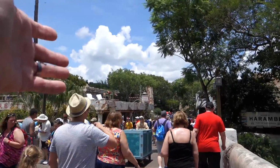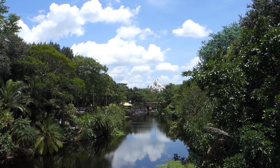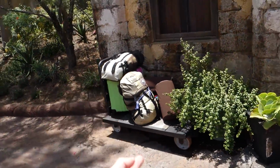And as you cross the bridge with Tusker House ahead of you, Harambe off to the right, the best view ever in the park down here. Expedition Everest. There it is. Such a nice shot. It's so beautiful today, too. Back in new Harambe Market to have a look around. There's just backpacks here. I could totally leave my backpack there with it.